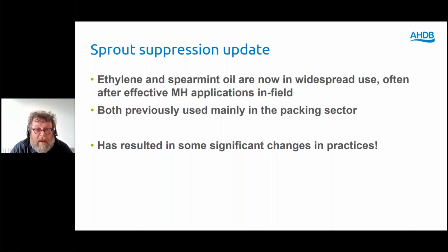So if you didn't apply MH and you are depending on spearmint oil, you will probably have noticed that applications are more frequent. So reapplications are necessary relatively early. Can I have the next slide, please?